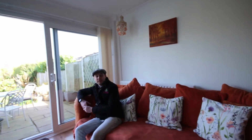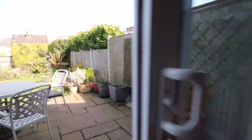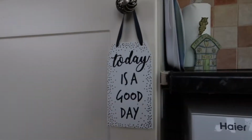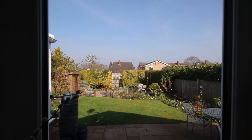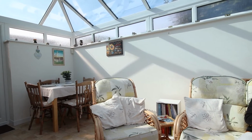Not only is this a fantastic example of a two-bed detached bungalow, but just look at that garden. And if the garden alone isn't good enough for you, then you've got this fantastic space which brings the outside inside. In fact, I'm going to go and take a look outside now. So let's go and have a look.